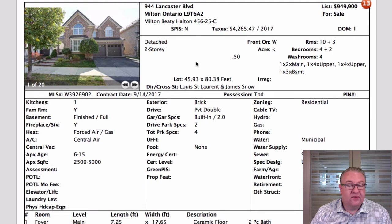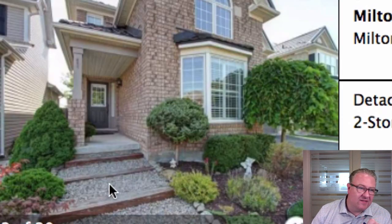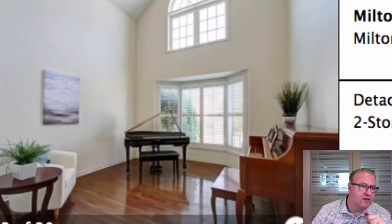Now here is the first of 3 Stonechurch models. So you've got $949 for this one here. It's the lowest price one. I also think it's kind of the best. This is kind of unfinished. That might be gravel that you're walking through.